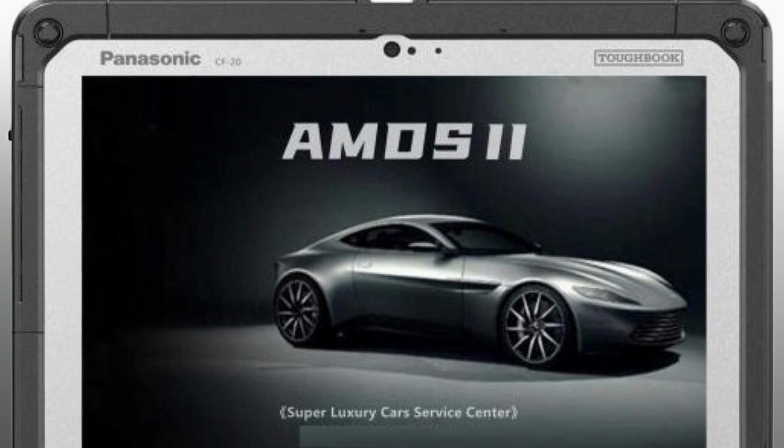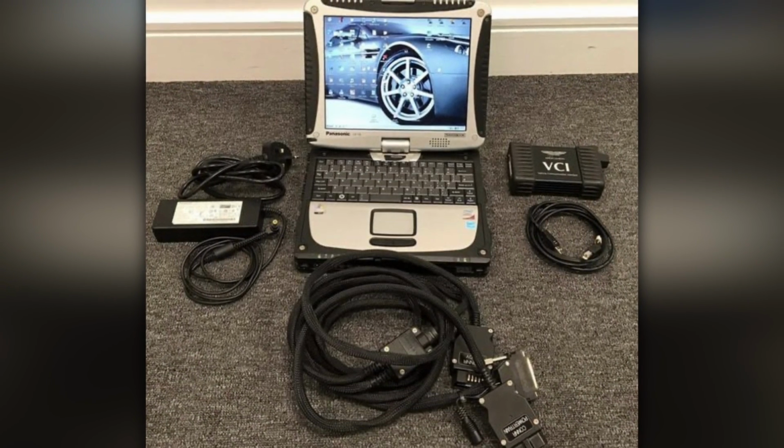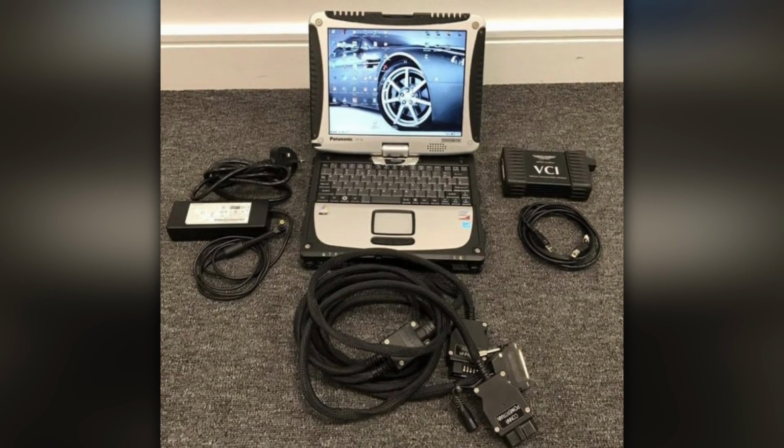We, like lots of other independents, have got the Aston Martin Diagnostic 1 version. Now, the factory do sell AMDS 2, and I did inquire about buying it and looking after those cars. You really need the diagnostic system, because these cars often need rebooting, reprogramming into life.